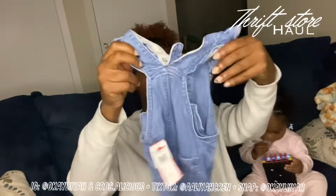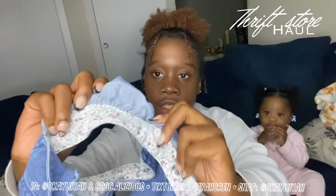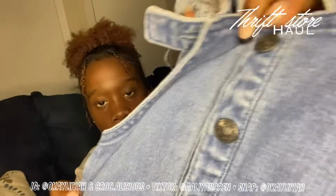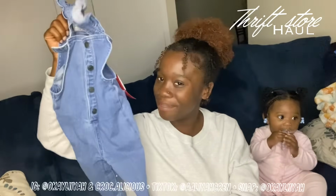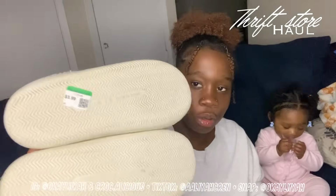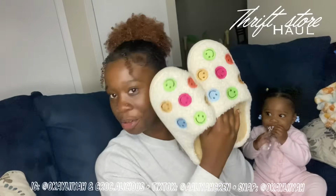Then I got her these pair of overalls, which are super cute. The inside of the straps has this like flower print. Then it has like the buttons going down the front. The Carter's brand. So this was $1.99 as well, 6 to 9 months. And then the last thing I got was actually for me. These slides are super cute, and I needed some more house shoes. So I got these. These were $3.99, 50% off. Got some fun, colorful smiley faces on them. That Sherpa fabric that's really trending right now.